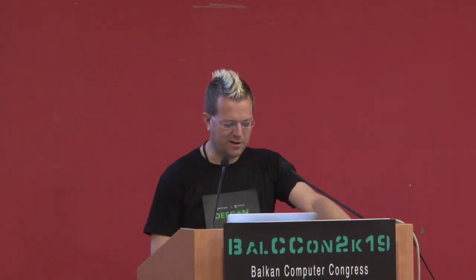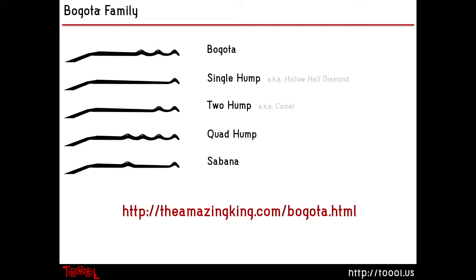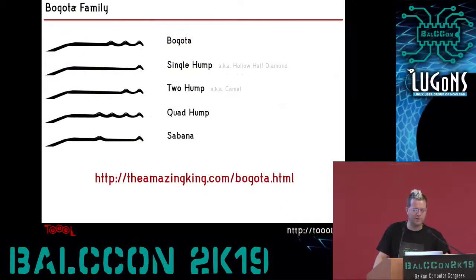So these Bogota rakes sort of owe something to the jigglers too, and they look basically like this. And I actually don't have any of these. I think maybe a couple of my kits came with one in there, but I haven't used them a lot. But the Locksport people really like them, so I don't know. Try them out, see what you think.